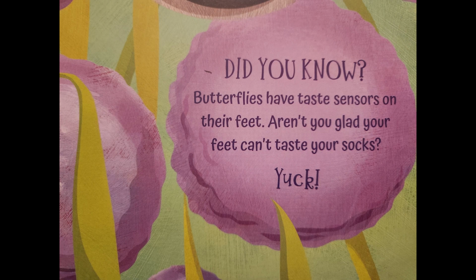How about this? Did you know butterflies have taste sensors on their feet? Aren't you glad your feet can't taste your socks? Think about if you could taste with your feet. You'd be tasting your socks all day. Yuck!